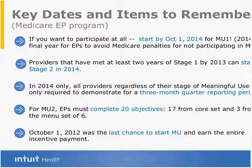In meaningful use 2, EPs have to complete 20 objectives. There are 17 from a core set, and you'll choose 3 from a menu set of 6. And October 1st, 2012 was the last chance to start meaningful use and earn the entire incentive payment.